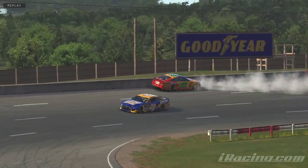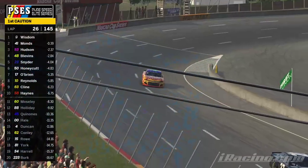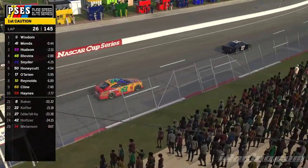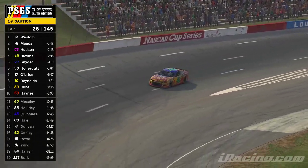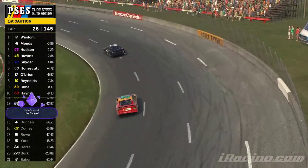Yeah, he most certainly did. A little bit of going into the inside there, and he got hooked, and I think that's going to be the first of our incidents tonight. Lap 26 of 145. Pretty clean so far, but tempers are going to be flaring by the end of tonight.